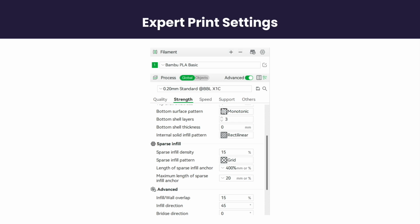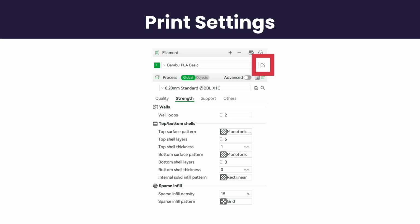Advanced settings. So we've gone through some of the basic print settings, but by moving the slider on Advanced Options, it will show more precise settings for adjusting the print's quality, strength, speed, and support. Heat and filament specific adjustments can be made by clicking the box icon next to the Filament tab.